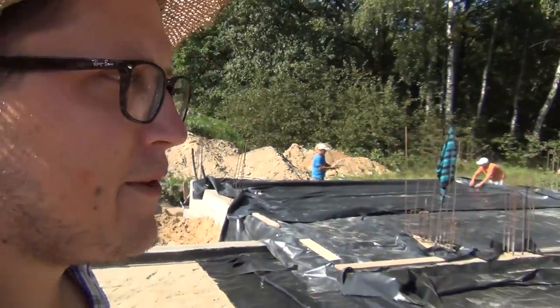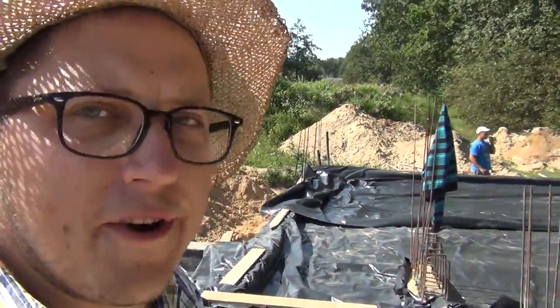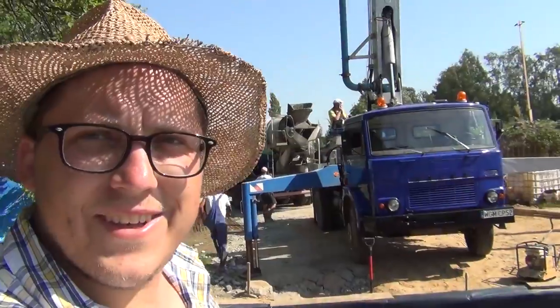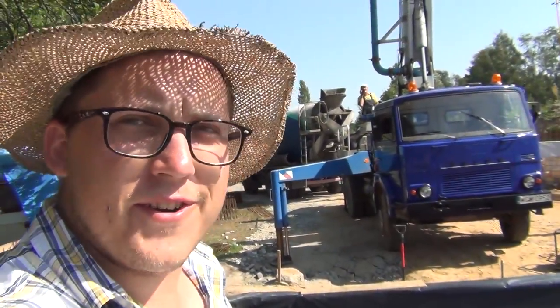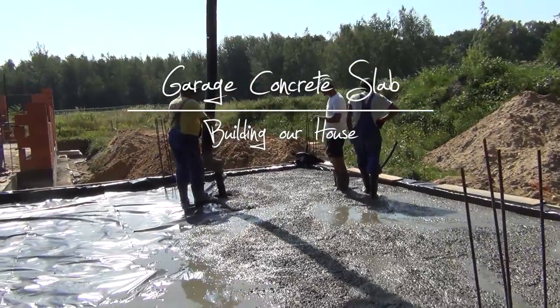The guys are getting ready with the foil. The construction foil, 0.3 millimeters thick, so not easy to tear. And the concrete truck is here too, so we can start pouring concrete really shortly. Awesome!